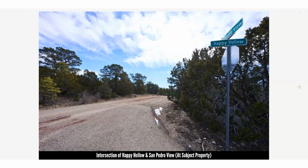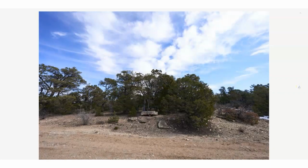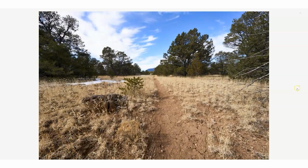Anyway, this is the intersection here of San Pedro and Happy Hollow. And this is the subject property. Even when you're on this sort of dirt gravel road, this is very well maintained. Anyway, guys, just hopping back to the topic of residential development for a second. To be clear, guys, these are not recreational properties. This is not the kind of property where you're going to RV or camp for indiscriminate periods of time or even brief periods of time.